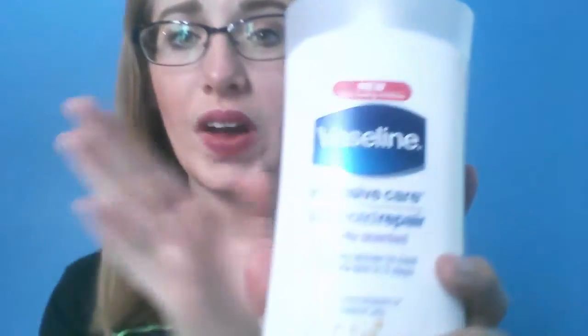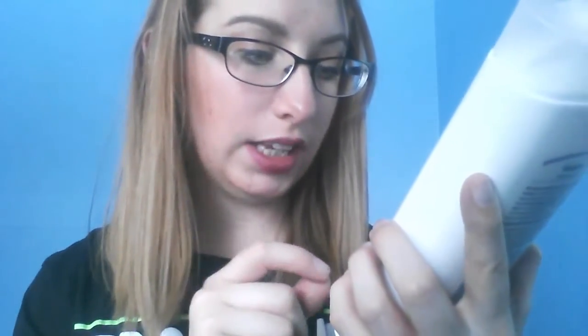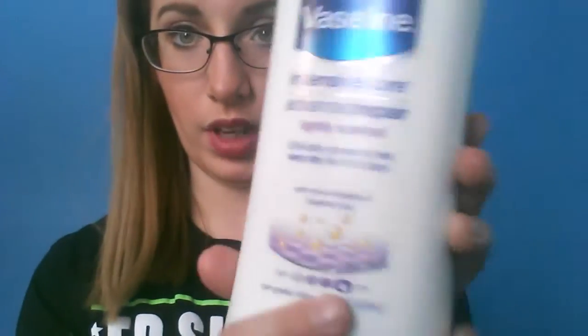On to another moisturizer. I had been using the Organics moisturizer, and that was just too heavy for my skin. I didn't like it. So I went back to my trusty Vaseline, and this is the lightly scented one with micro droplets of Vaseline jelly, the richest one that they do, and it smells amazing. It just smooths right into the skin with a nice finish. It's not an oily finish, it's very beautiful.